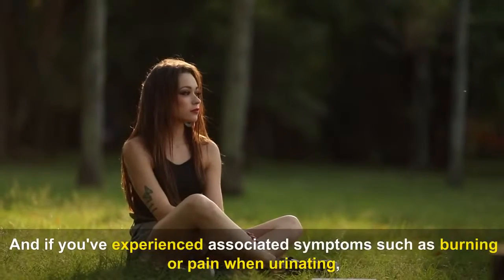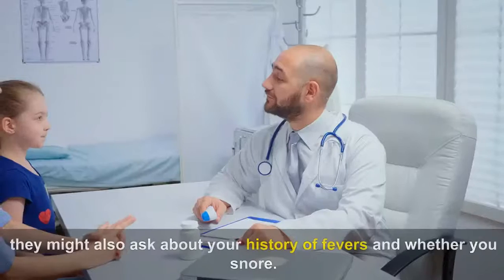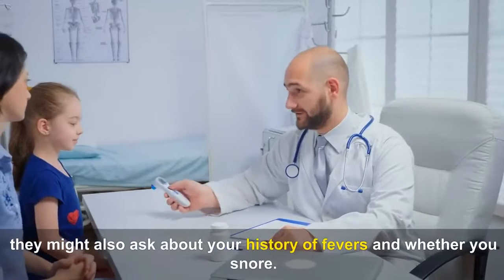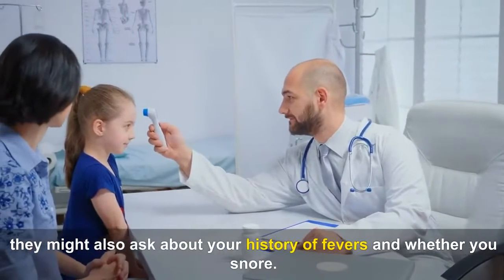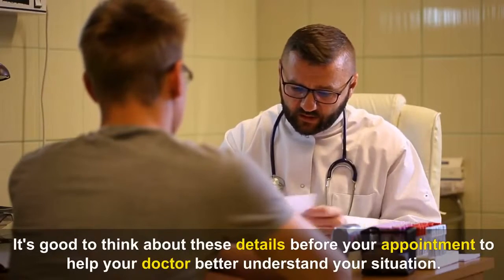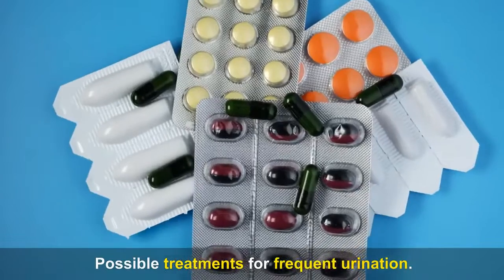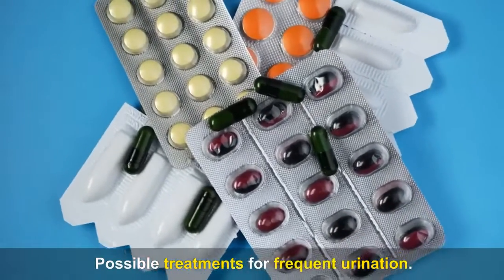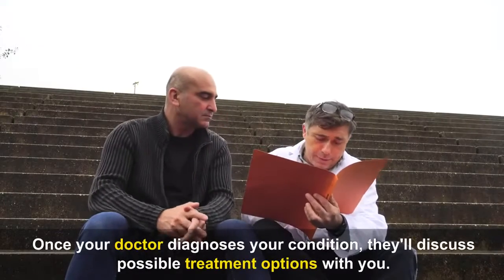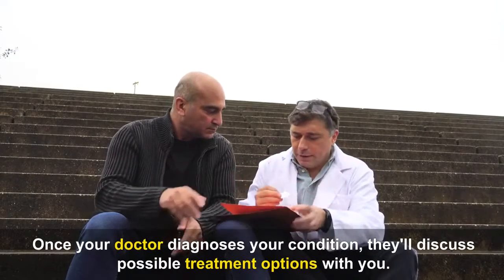And if you've experienced associated symptoms such as burning or pain when urinating, they might also ask about your history of fevers and whether you snore. It's good to think about these details before your appointment to help your doctor better understand your situation. Possible treatments for frequent urination. Once your doctor diagnoses your condition, they'll discuss possible treatment options with you.